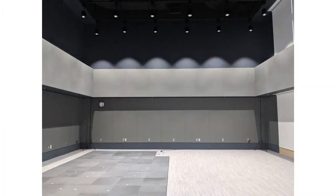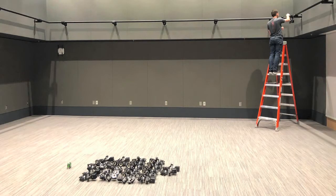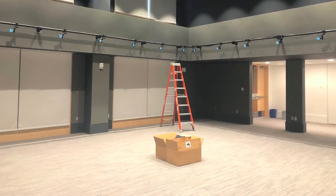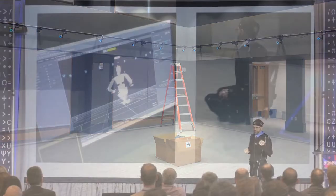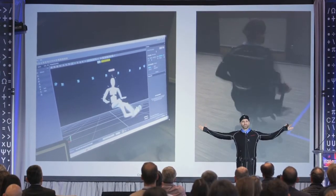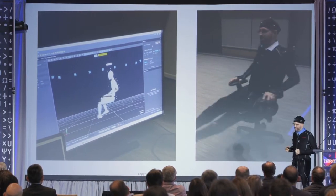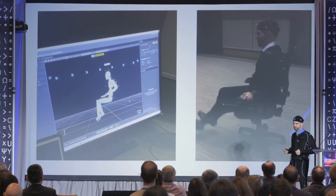This is the Immersion Lab before, when it was almost empty. We have some floor tiling on there. Going through the process of installing a rail with bunches of different cameras. Each one of these cameras has its own illumination source, so that now you can wear this suit. You can come into the lab. This is just tracking.